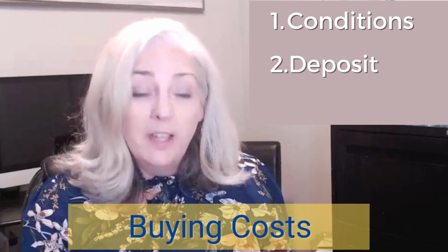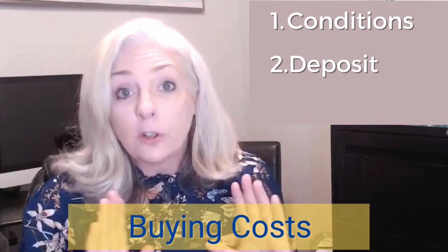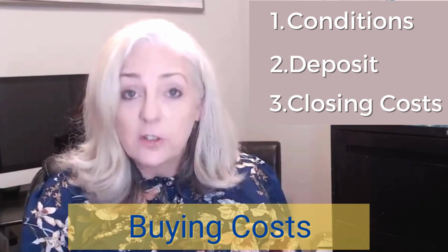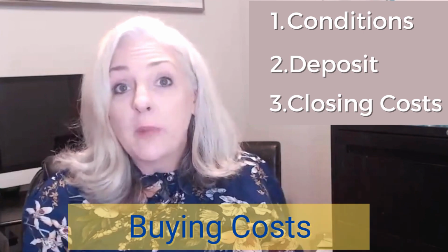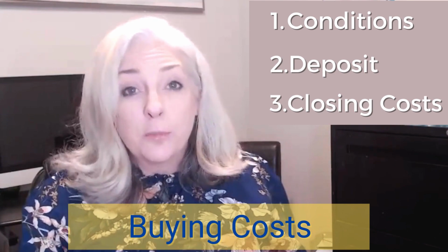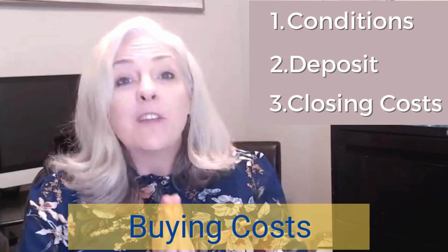and will be applied to the purchase price upon successful close. Closer to the closing day, your lawyer will send you a statement of adjustments for what you are to bring to them for closing costs. These can include their legal fees, title insurance, deed transfer tax, property tax adjustments, oil adjustments, and even the remainder of the down payment that you owe. Closing costs typically range from 1.5 to 4% of the purchase price.